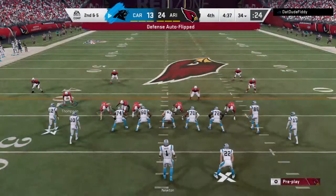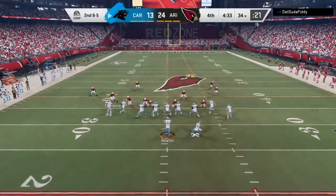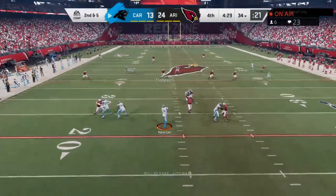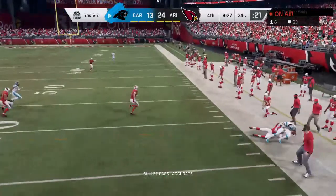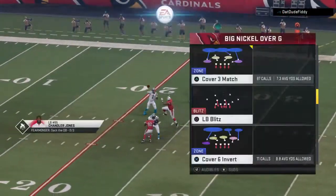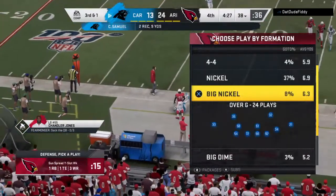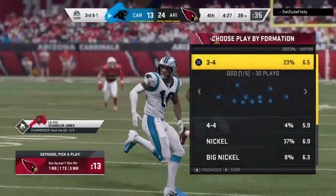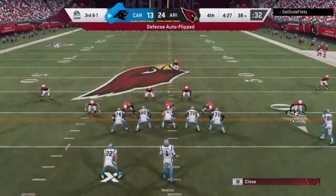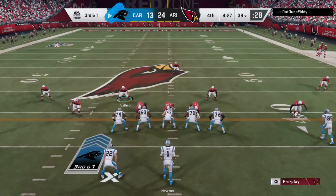2nd and 5 after the 5-yard completion on first down. Here's Newton. Open man is Samuel, complete. One thing you're hoping for when you run drag routes, you're able to hit a receiver in stride, and he can pick up a lot of yardage after the catch. But in this situation, the defense was effective, able to stop him before he could get a good head of steam going.